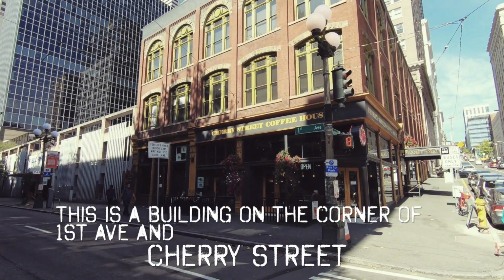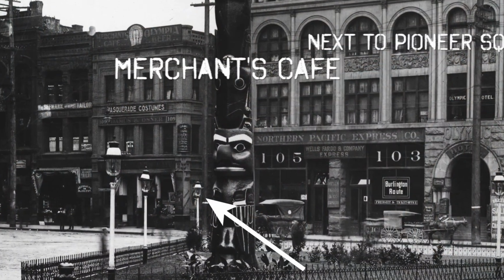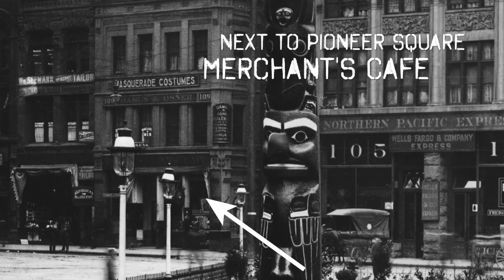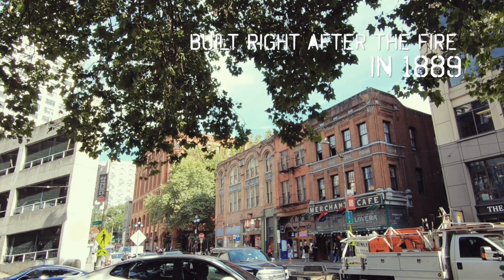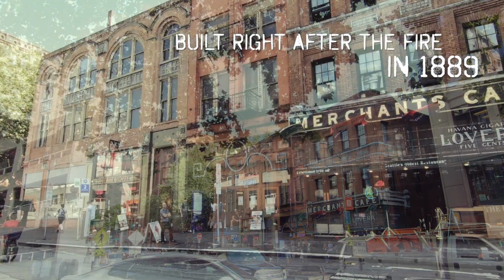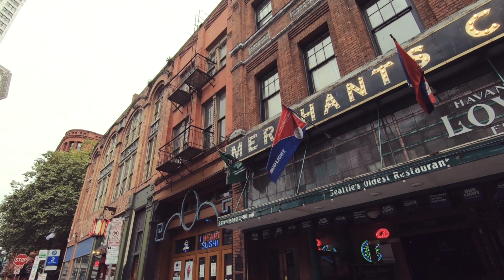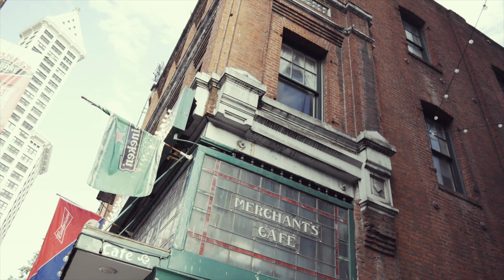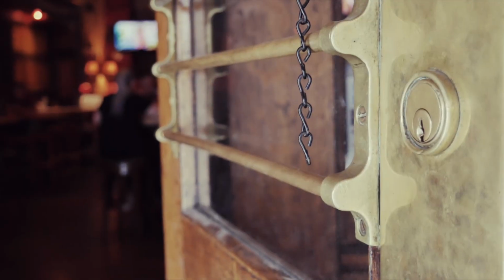Here's the Cherry Street Coffee House. So cool. Seattle's oldest restaurant, Merchant's Cafe, established 1890. So when you walk around Seattle down in this area, you see that date prominently displayed on many of the buildings, because 150 buildings were built in the wake of the 1889 fire over the course of the next year.